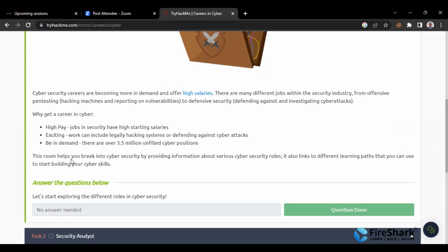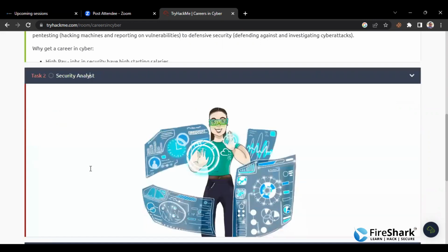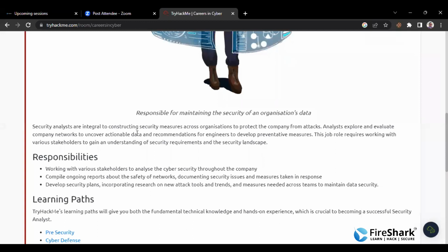Okay, so this room helps you break into cybersecurity by providing information about various cybersecurity roles, and it also links to different learning paths that you can use to start building your cyber skills. So you don't need to answer this question. You just move into cyber analyst. So you just go through these roles which cybersecurity provides.